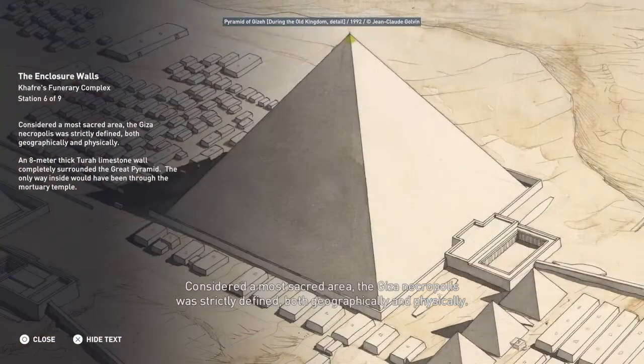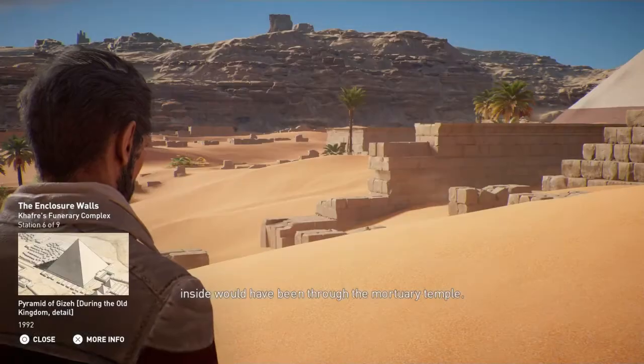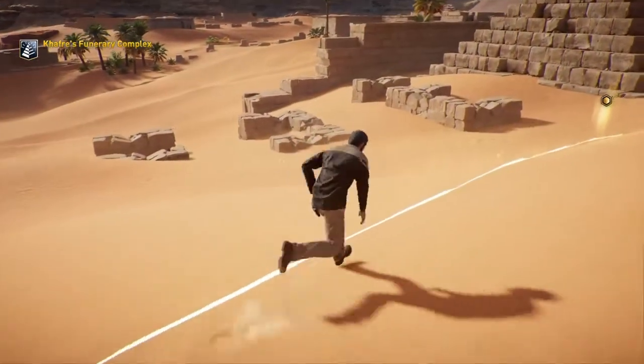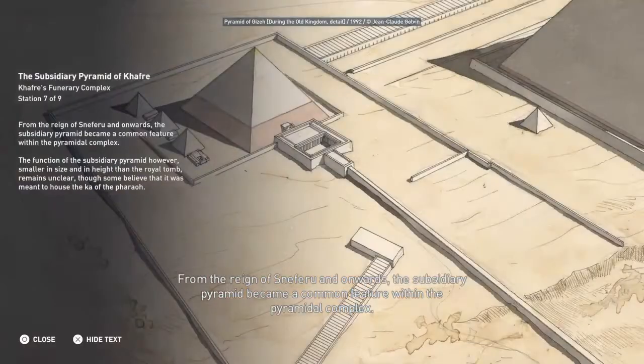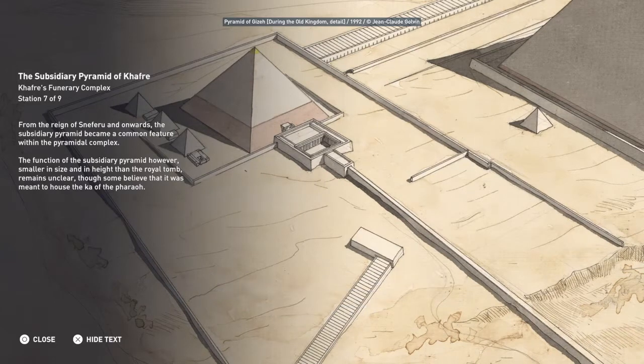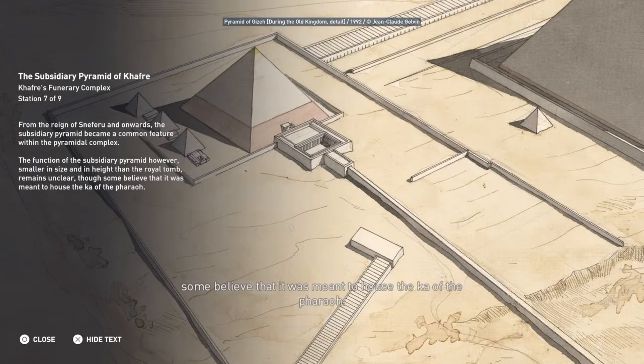Considered a most sacred area, the Giza necropolis was strictly defined, both geographically and physically. An 8-meter-thick Tura limestone wall completely surrounded the Great Pyramid. The only way inside would have been through the mortuary temple. From the reign of Sneferu and onwards, the subsidiary pyramid became a common feature within the pyramidal complex. The function of the subsidiary pyramid, however, smaller in size and in height than the royal tomb, remains unclear, though some believe that it was meant to house the ka of the pharaoh.